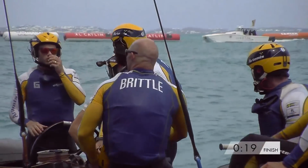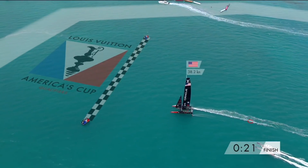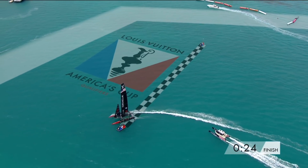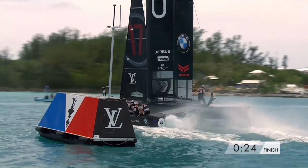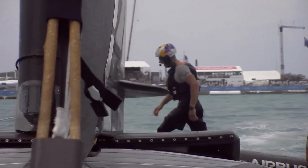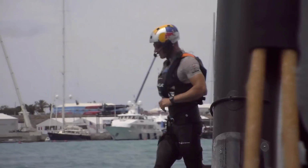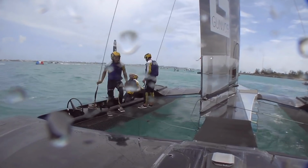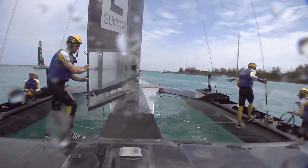Oracle Team USA, for them, it's only their second defeat. And on both occasions, the team to dish out those consequences have been Artemis Racing. So there wasn't one overtaking lane. Possibly disrupted by the broken rudder. The Swedes won't mind at all.